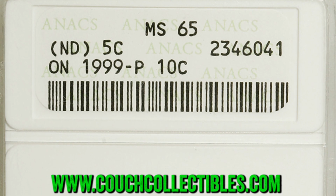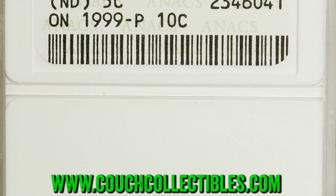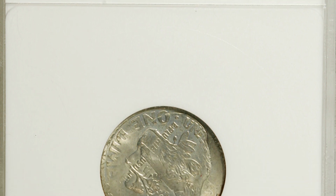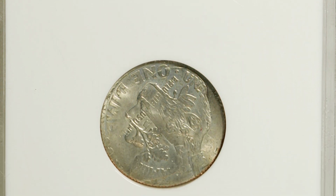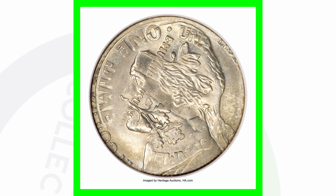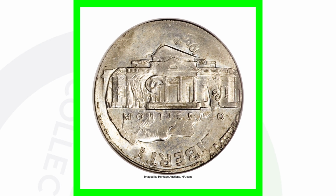Moving right along to a no-dated 5-cent coin. Now this Jefferson nickel has been struck on a 1999 Roosevelt dime. So we see the 1 dime there, as well as Jefferson's head from the Jefferson nickel. And then we also see Roosevelt's head there on the reverse of the Jefferson nickel.